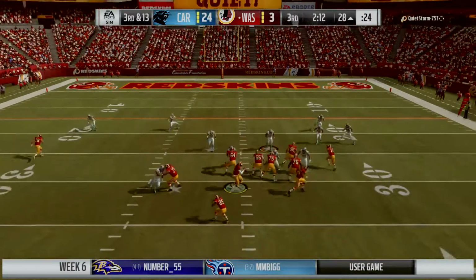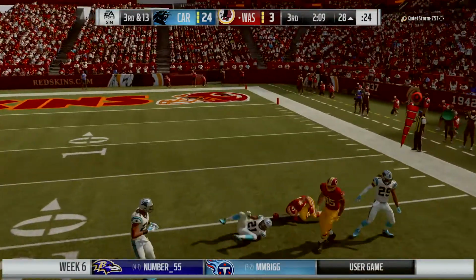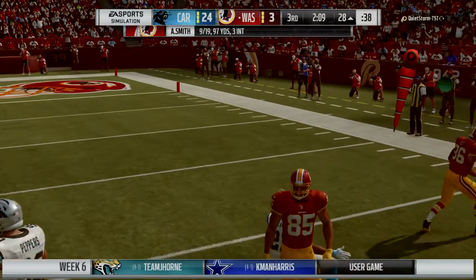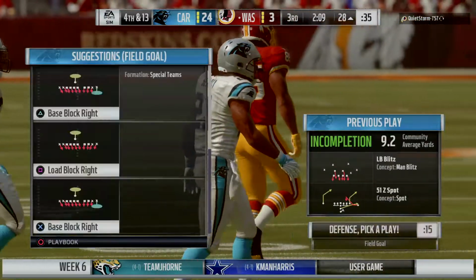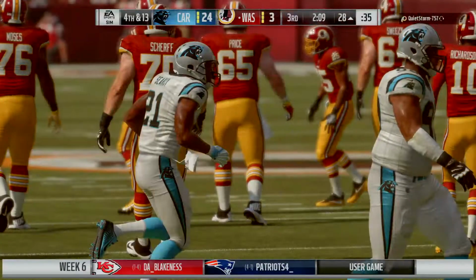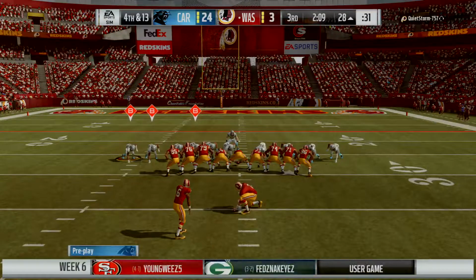3rd and long, it's Smith. Well, had his hands on it, couldn't bring it in. Pretty symptomatic of how this game's been going. You can tell they were hoping for a flag there offensively. Several on the sideline motioning, hey, why not a penalty? Why not a penalty? What did you see?